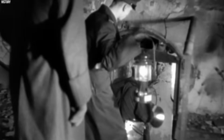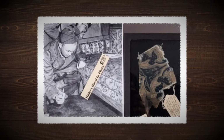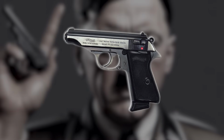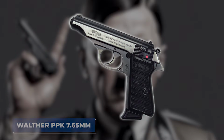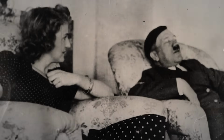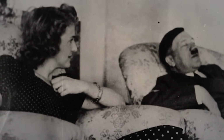The suicide room, when later examined by Soviet investigators, revealed a grim tableau. On a small sofa upholstered in blue fabric sat the bodies of Adolf Hitler and Eva Braun. Hitler had shot himself in the right temple with his Walter PPK 7.5mm pistol, which was found at his feet. Eva Braun, who had chosen to die by cyanide poisoning, was slumped at the other end of the sofa. She had not used the pistol Hitler had offered her, preferring instead to bite a cyanide capsule.